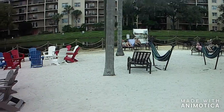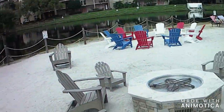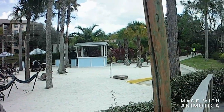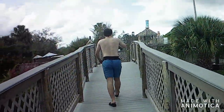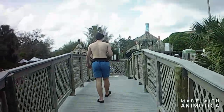So right now that's the beach area. They brought in sand and they poured it in this one area. And as you can see, they have a natural gas fire pit, and they have the Adirondack or Muskoka chairs, depending on where you're from. And it's a great thing to chill out on.